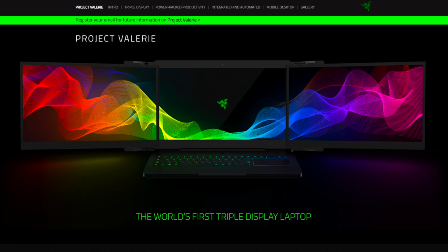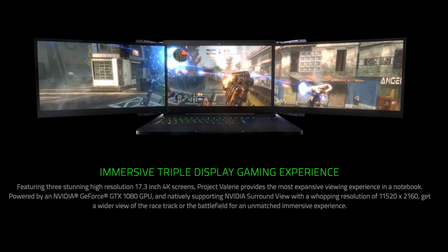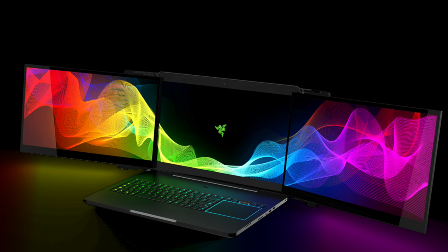So now lastly, let's move on to talking about 2 of the concept projects that I saw that I thought were pretty cool. The first one is called Project Valerie. This is a gaming laptop that has been dreamed up by Razer. Now imagine this for a second. You've got a 17.3-inch laptop display. And then imagine that from the side out pops 2 other 17.3-inch 4K displays.